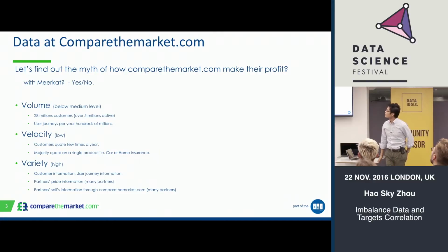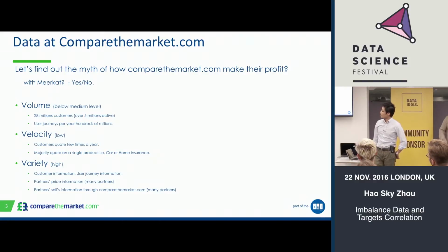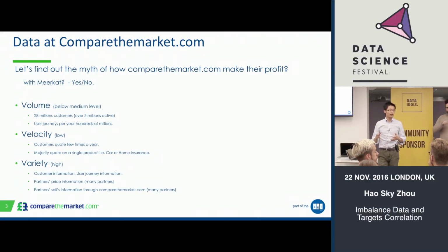So we have already mentioned data at ComparetheMarket. Volume. Well, the first question, we kind of answered it. Yes and no. They use Meerkat as a promotion, so it's almost spending money to make money. In terms of data volume, the company holds around 28 million customer records, and the active customers in the last year number over 5 million. We have a lot of user journey information. Majority of the time you don't just go there, get a quote and purchase straight away. You tend to go back and change something, and that creates another user journey.